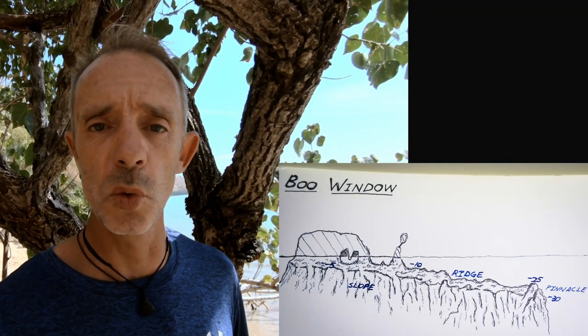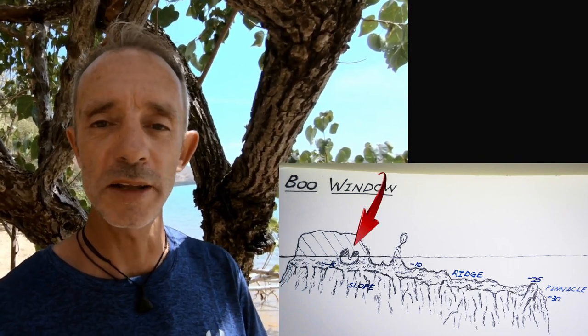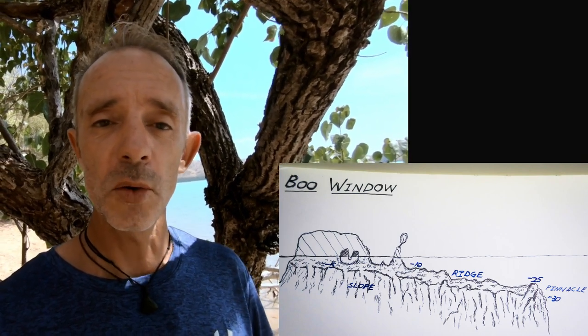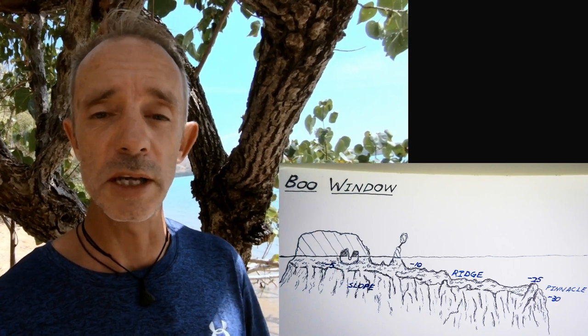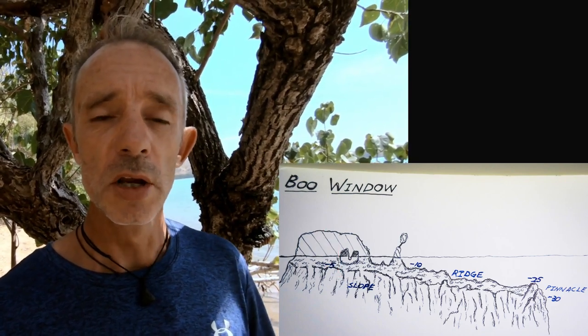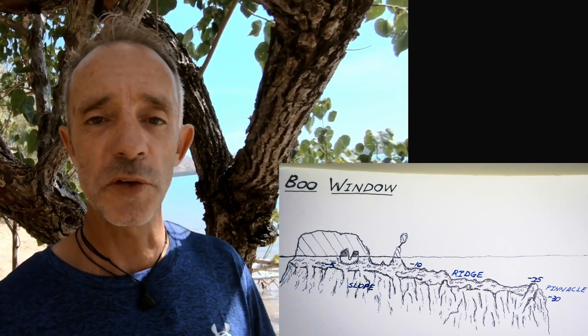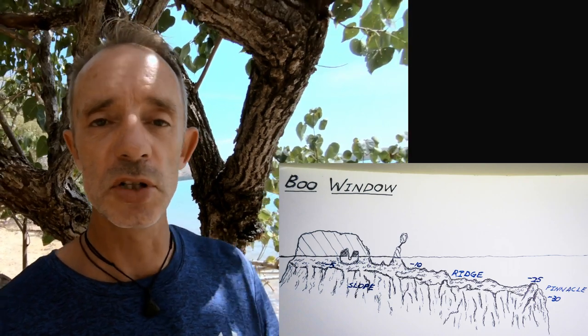Okay, so Boo Window, as you can see, it's a small island with a hole on the right-hand side of the island, and I guess that's where it gets its name from. If you approach the island, the sloping reef in front of the island is quite steep, but that's normally where we do our entry, so you can see the hole immediately on your right-hand side. What we normally do is just follow the slope on your left-hand side, and there's a lot to see over here.